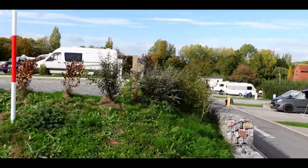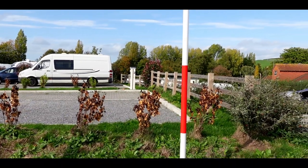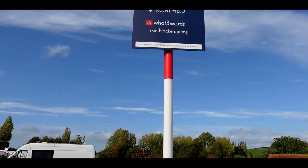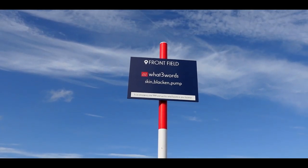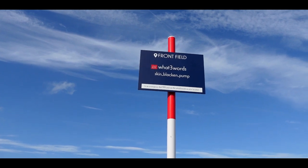Coming up over the hill. Oh, here we go. Look. Oh, what three words? What three words location? Nice. That's pretty nifty. Skin blackened pump. Spot on.